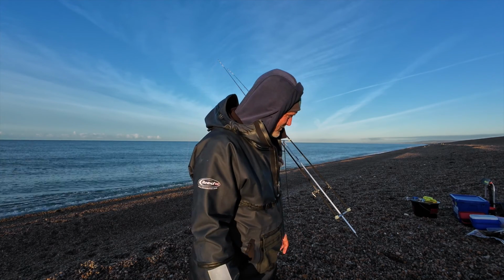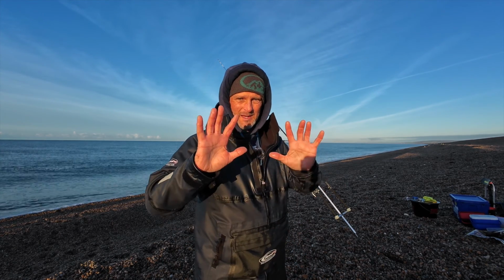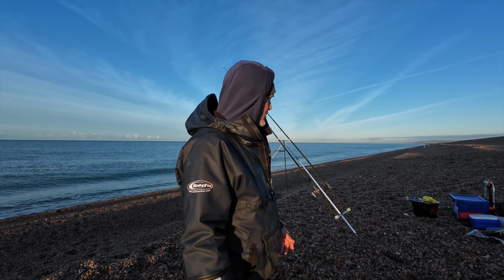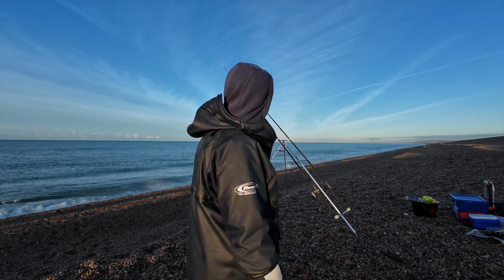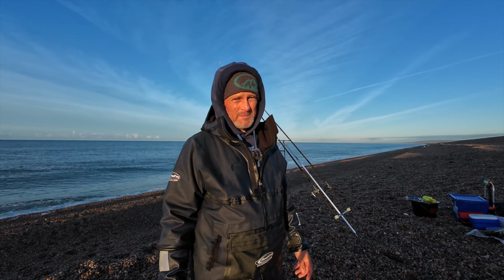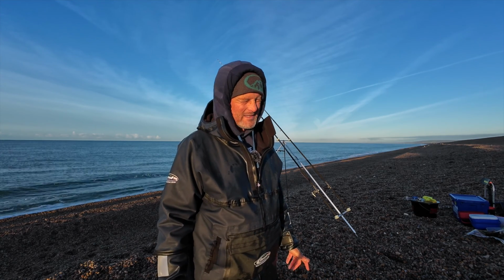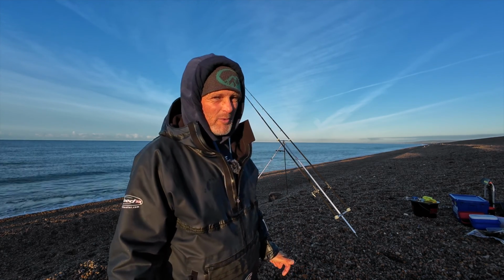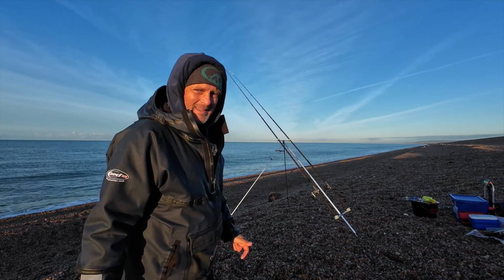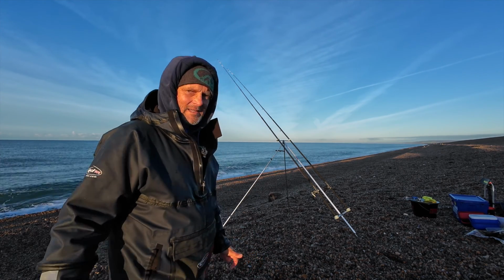Really indicate well. So I'm going to get baited back up, dry my hands off because it is cold, proper cold today. Keep an eye on my other rod. Keep fresh baiting and putting them out. They're stripping them like piranhas at the moment. See if we can have a better stamper fish, see if we can get a bigger one. Right, less talking, more fishing.